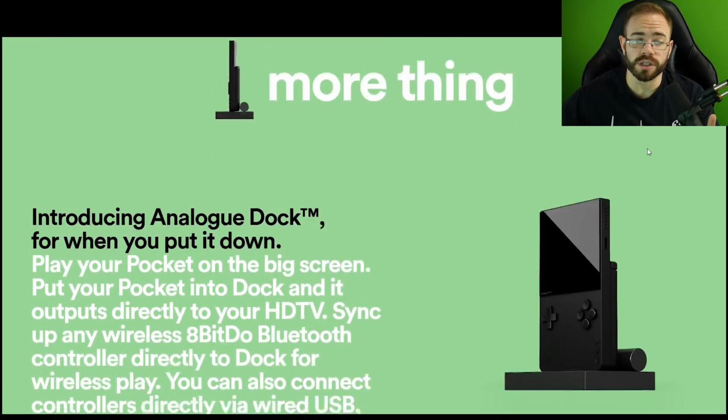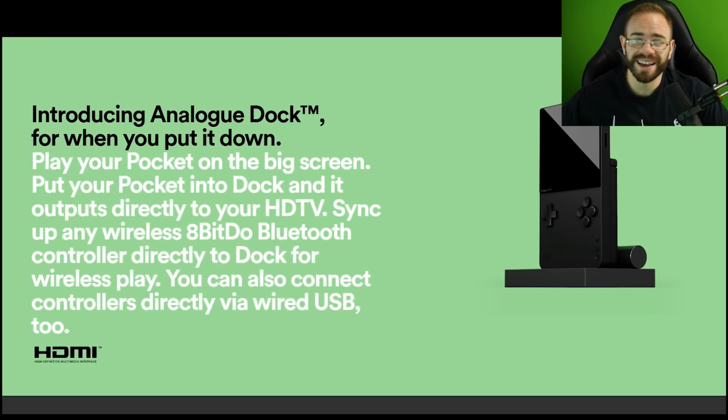Here's something really interesting. It's going to have a dock. So think about what we have for the Switch right now. For this device: introducing Analogue Dock. When you put it down, play your Pocket on the big screen. Put your Pocket in the dock, and it outputs directly to your HD TV, and you sync up any wireless 8BitDo Bluetooth controller directly to the dock for wireless play. You can also connect controllers via wired USB 2 when it goes out through HDMI. That is a great idea. Now, it does use USB Type-C charging, and that would make sense. I guess they built in some sort of video out as well through USB Type-C.